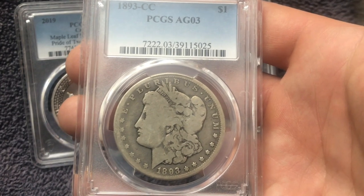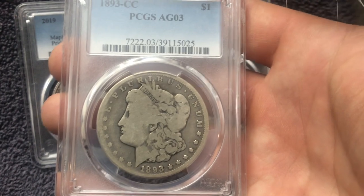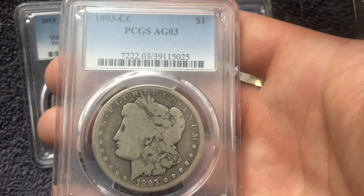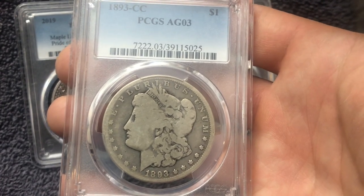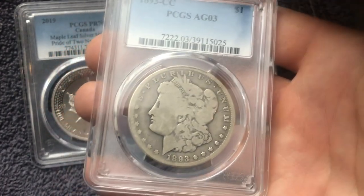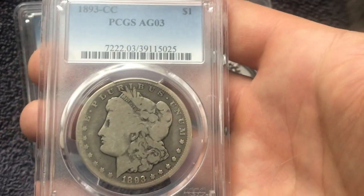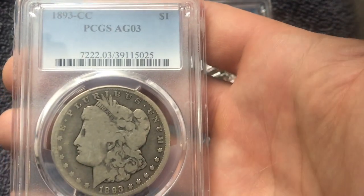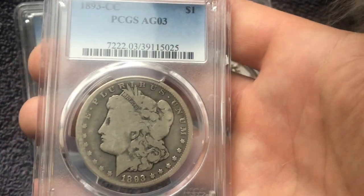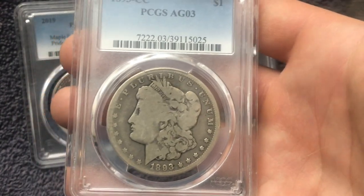So I knew that this was kind of a waste of money to send in. But who knows? 50 years from now, whoever it is that sells this coin, it may have been worth it to slab this one, since it is a key date. And, you know, let's be honest, they're not going to make any more of these. These are just going to probably dwindle in survival rate than anything else.